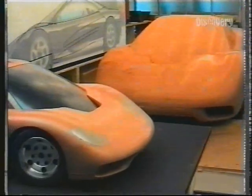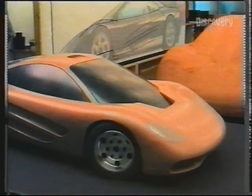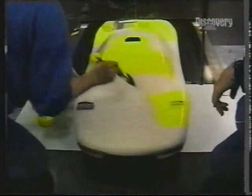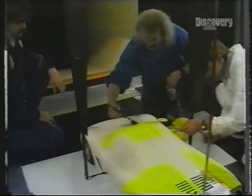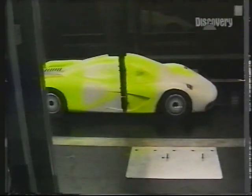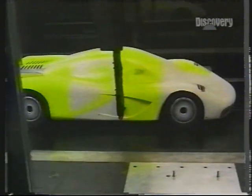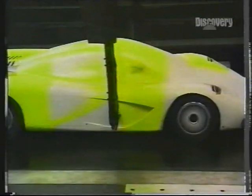The shape of the exterior developed simultaneously with the interior. Scale models were carved in clay and tested for aerodynamic efficiency on the Formula One rolling road wind tunnel. Fluorescent paint was used to mark how the air flowed across the chassis. We did about 1,100 wind tunnel tests in the Formula One tunnel to produce this car.